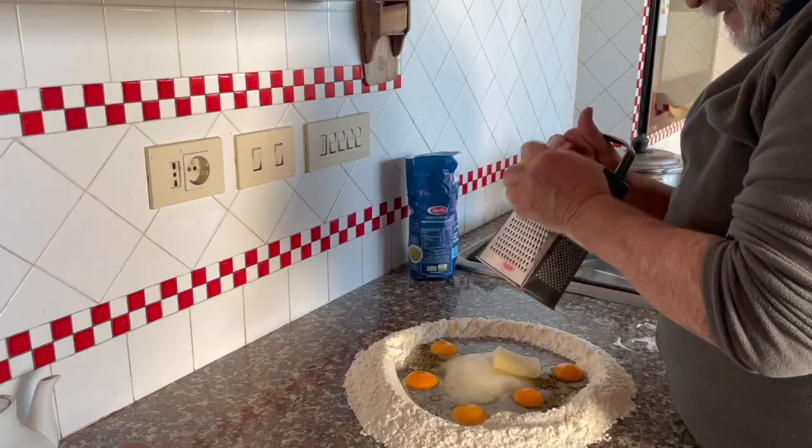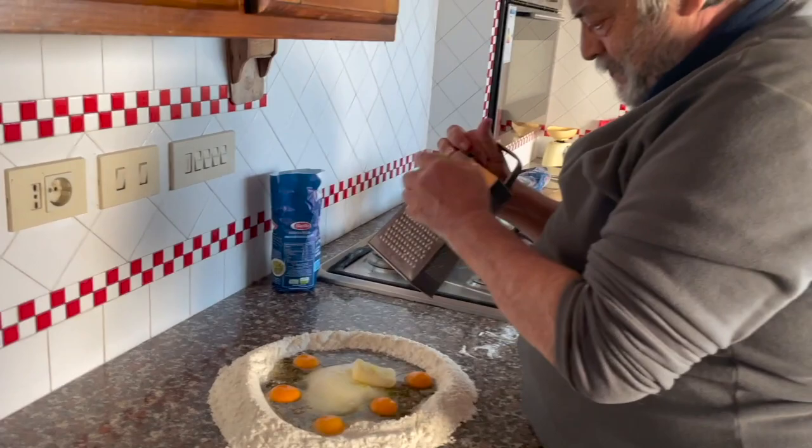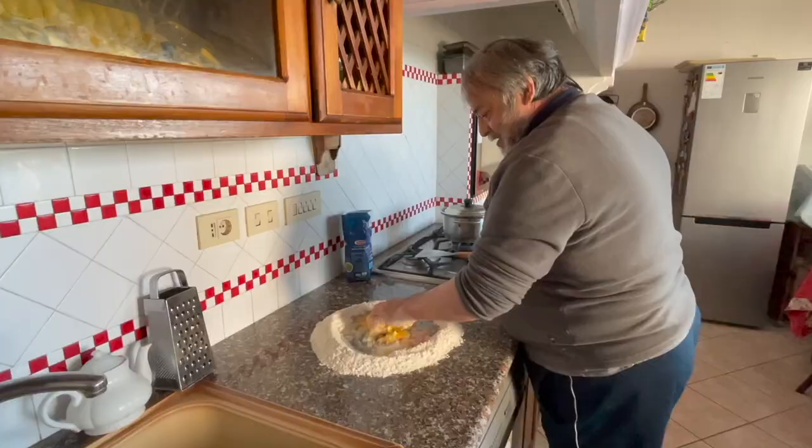A little bit of lemon. Okay. Gonna add a little bit of lemon. And then it all needs to be mixed up.